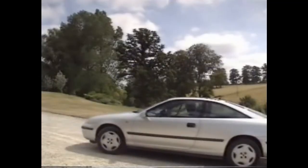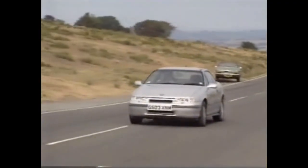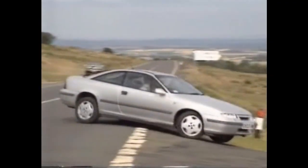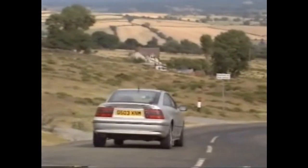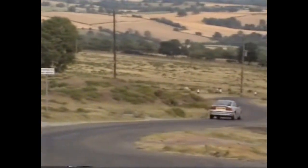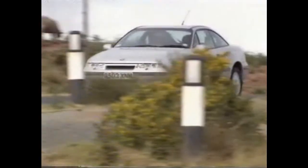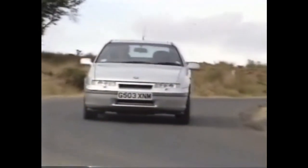So overall, the Calibra is a fascinating marketing exercise. It's a very well specified car. I'm absolutely delighted to see anti-lock brakes as standard right across the range. If you're looking for the ultimate in handling, well, it might be better to wait for the four-wheel drive version that comes out later on this year. But Calibra is all about style. Now, the interior may look very much like a standard Cavalier, but the outside shape is absolutely stunning. It's going to do wonders for Vauxhall's image.